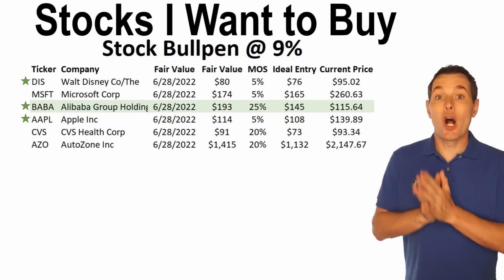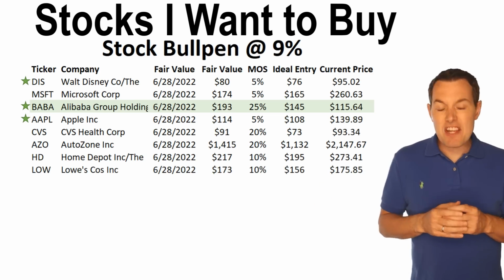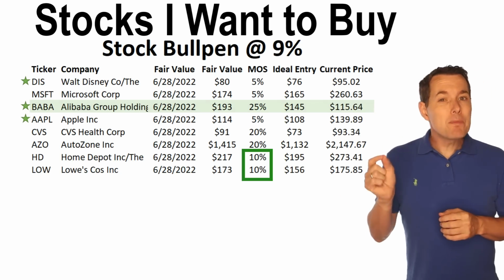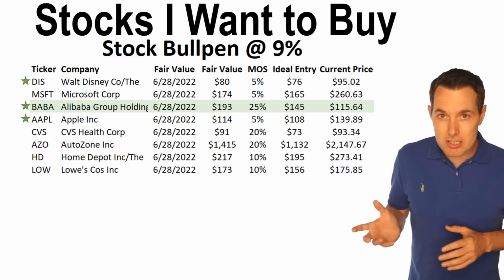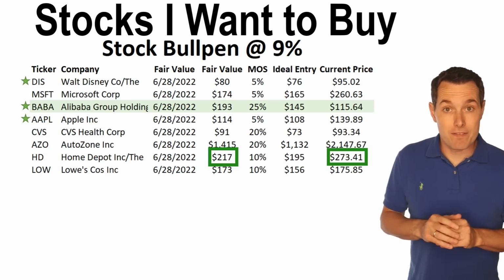Okay, next up, we've got Home Depot, and while we're at it, I've also got Lowe's on the list. We can see that both of these stocks, which I think have a reasonable risk level, I have them both at a 10% margin of safety. Home Depot has slightly better margins than Lowe's does, at least they have in recent years, and because of that, they appear to be trading at a premium, the current price, over our calculation of fair value.